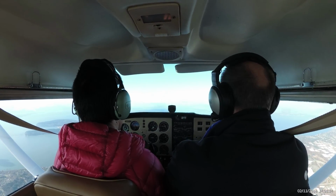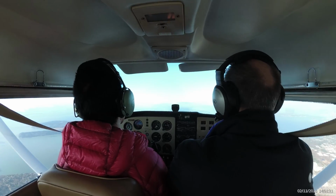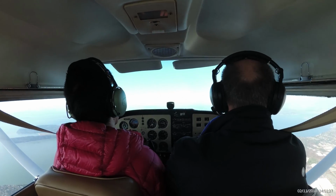Right now we're right over the VOR, so the needle's going to go all over the place, left and right, because we're above the silent cone.